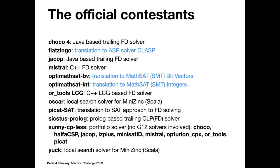And so here are the official contestants. So Choco 4, FlatZingo, that's a new one. That's a translation of FlatZinc to an ASP solver, and I think solved with Clasp. Jakob and Mistral coming back after a while away. And then OptiMathSat in 2 versions, the bit vector version and the integer version. So this is exactly the BV and LIA that we heard in the talk earlier today.